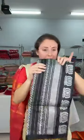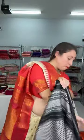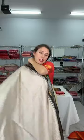This is another Gadwal. This is the last Gadwal for this video. So let me open this. This one is with silver zari. This is actually a brown and white checks with a beautiful black border and silver zari. Very beautiful.